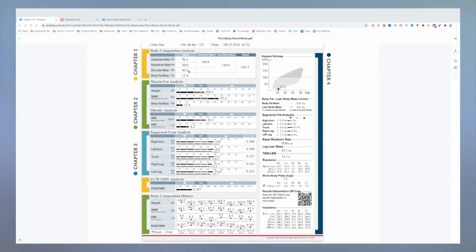This dry lean mass is how much of your body is lean muscle. This factor is super important because we want our muscle mass to be higher than our fat mass. And this is also what gives us our basal metabolic rate, which is how many calories we burn just laying on the couch. It's how much our muscles are actually working and fueling, how much energy we need to provide them with daily.